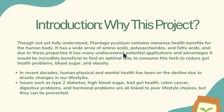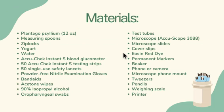And it has many amino acids, polysaccharides, fatty acids, and due to these properties, people think that it could really help with issues such as high blood sugar, bad gut health, colon cancer, digestive problems. And so I realized that there would be a lot of benefits of this, and so I wanted to find the optimal way to consume it and if it could actually help with these gut health problems, blood sugar, and obesity. And these are all of my materials.